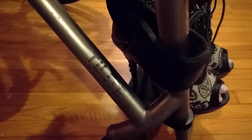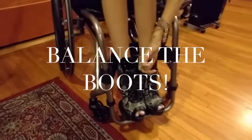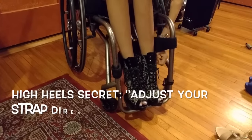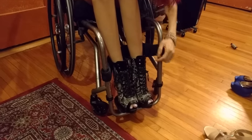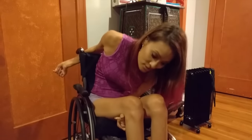They stay in pretty sturdy. You make sure you put the feet side by side. See from the side shot. I don't like the heels to go off the plate because what that does is it starts creating pain in my ankles. So I basically balance the shoes next to each other side by side and I push them back. Of course, you have to adjust your strap accordingly so that it fits in the back of your ankle and you want to balance it out. And basically that's one way. This is the second way of wearing high heels in a wheelchair.